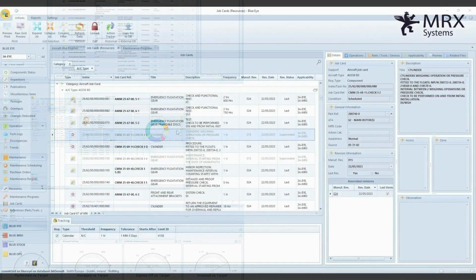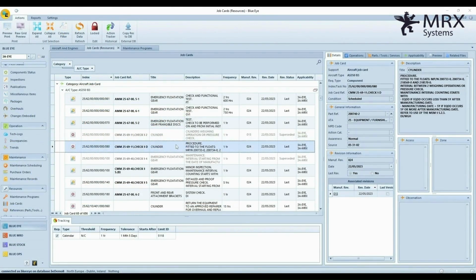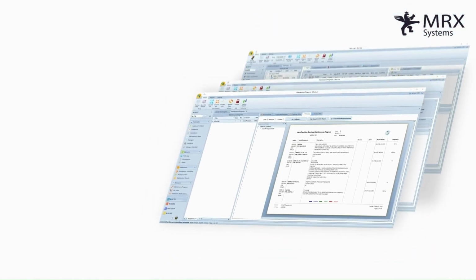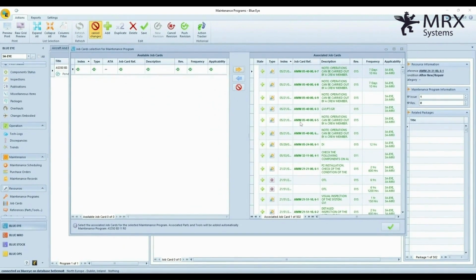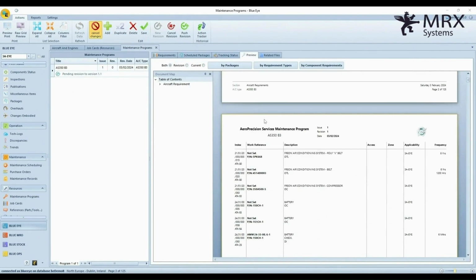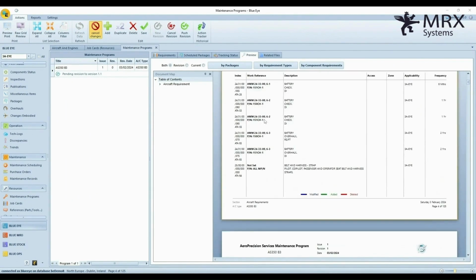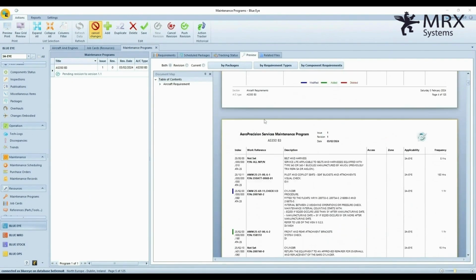Just upload the document and, within seconds, the system not only creates all necessary maintenance requirements but also goes a step further. When Airbus publishes revisions, and you upload the latest version, Blue Eye is capable of detecting which existing job cards need to be revised or added. It then automatically updates or adds these requirements, ensuring your data is always current and comprehensive.